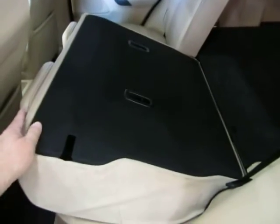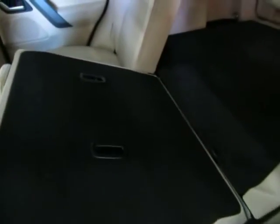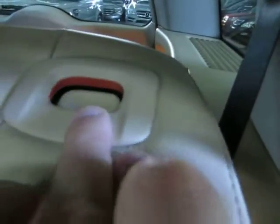This seat can be made to go into cargo mode by pressing here and releasing. It doesn't lay down completely flat, but it's flat enough so you can put stuff on top of it. To lock it, you just wedge it back in there. You see how it's red there when it unlocks. The red goes away, that means it's locked into place and it will not slide. You've got the heavy-duty rubber mats back here as well.